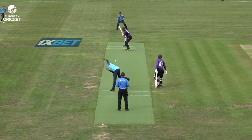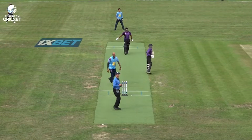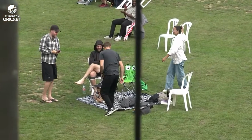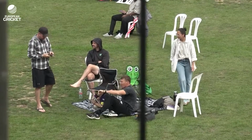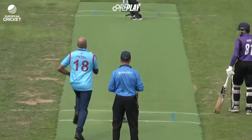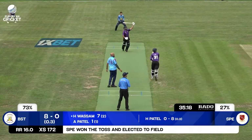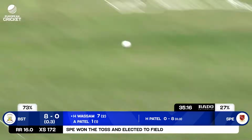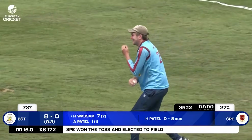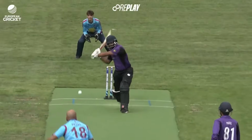Not able to repeat those heroics just yet, but he gets off to a perfect start. As well, it's a bit of a floor clearer there. Child goes for the earthquake tactic. Where's Freddie Horler? He's under it this time, and well, just about. Harold Wassam did in fact give him a second chance, and this time, well, I wouldn't say he makes no mistake. Let's take a look at what happens here.